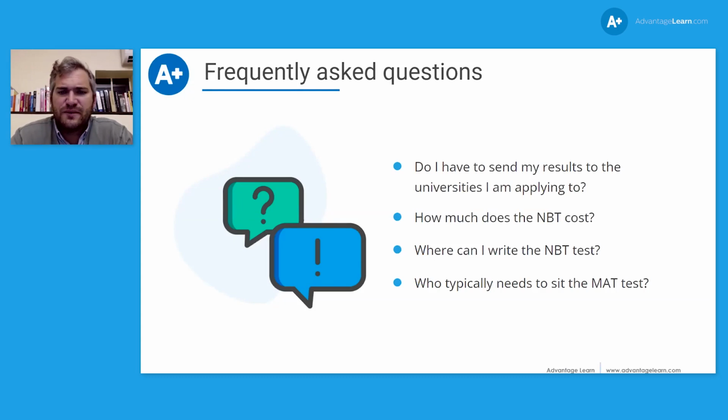And then in terms of who typically needs to sit the MAT test, I did touch on that during the presentation, but it is largely the degree programs that have a large mathematical component to them. So engineering, your commerce degrees, your Bachelor of Science degrees. If there's a lot of maths in the degree program, it's highly likely that you'll need to write the math test because the university will want to assess your mathematical ability, which will be an indicator of your probability of success in that degree program.